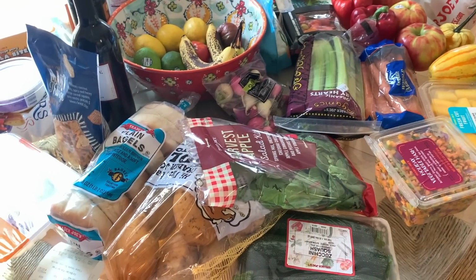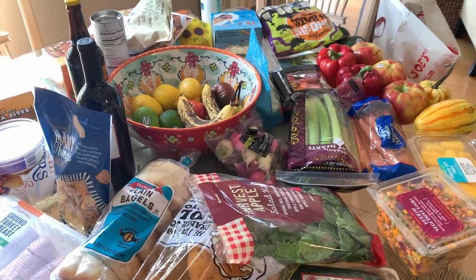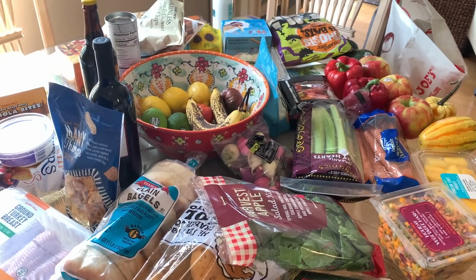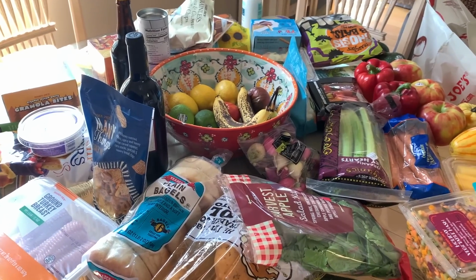I'm kind of thinking about doing a top 10 fall items from Trader Joe's. Let me know. I mean, obviously you guys are gonna go crazy over that. But I've tried some things I haven't liked, and I've tried some things I've really liked. So I'm thinking about doing that. But yeah, so just stay tuned for that.